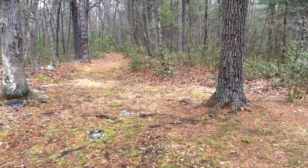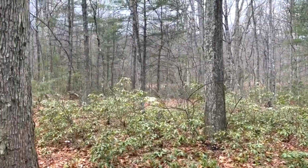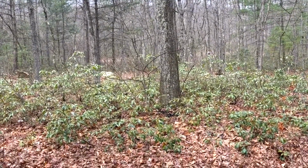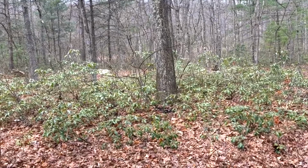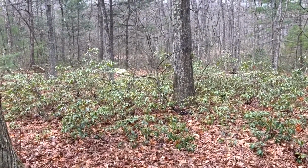I'm gonna try to see if I can get up the hill a little bit. Up here, up toward the top of that mountain, if you can see in the background, see if they've got that blocked off still too. There's a nice campsite up there as well. So stay tuned.